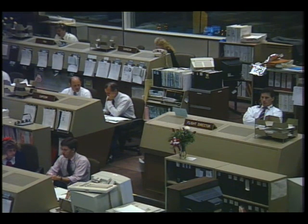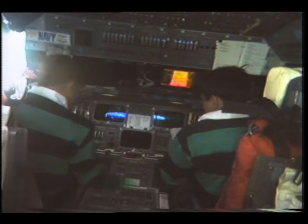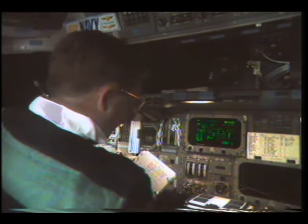This is Mission Control Houston at 2 days, 22 hours, 26 minutes. All quiet here in the flight control room as the crew aboard Discovery continues to work through their flight control systems checkout. That's a checkout to verify that all flight control systems aboard Discovery are in good health and ready to support deorbit entry and landing operations tomorrow. Discovery is just about to cross the equator and begin orbit number 48.